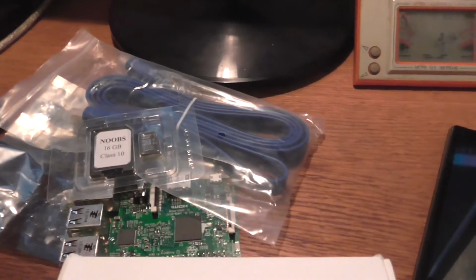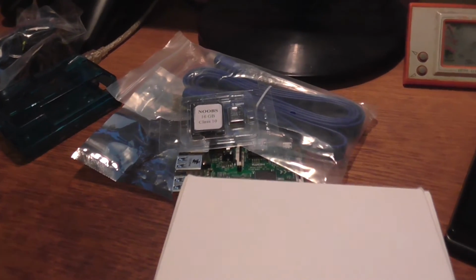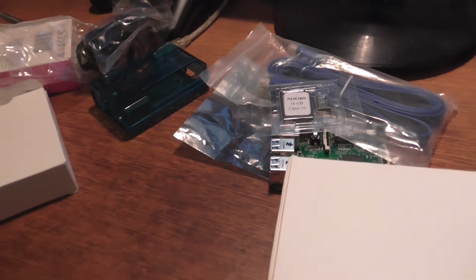So actually it's good to have all that, and I will build that config and then resume the video on powering it up.